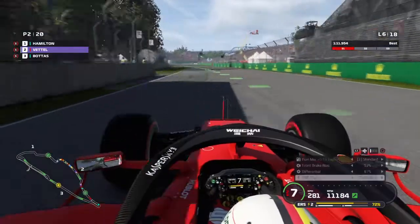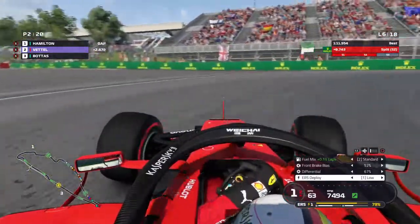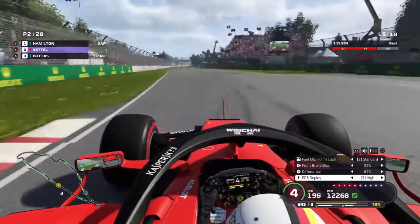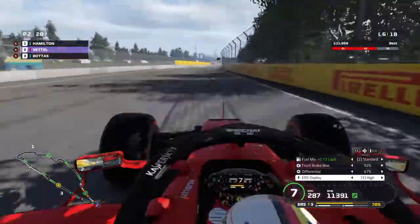We did knock our front wing off at turn 4, I believe it is, but it's not too much to make a change. We'll set it to auto, and if the game thinks it's a lot, then they'll change it. But currently it's fine as it is. Pitting on lap 6 now, so we will be boxing this lap.